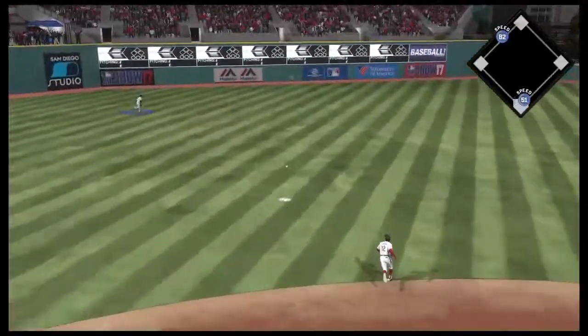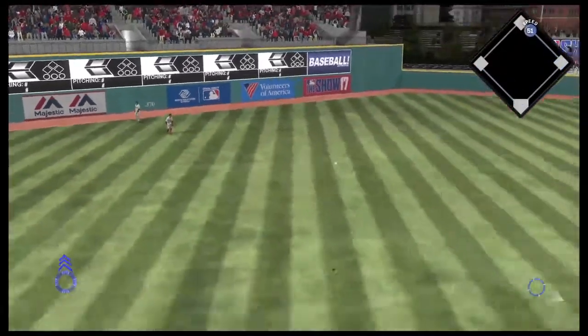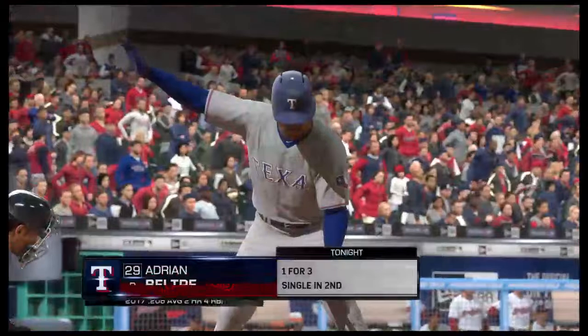A swing and a liner to left center field, and that's going to drop in for a base hit. Andrus rounds the corner and is headed home. The run scores from second. It's a 7-3 ball game, and he will pull into second with an RBI double.